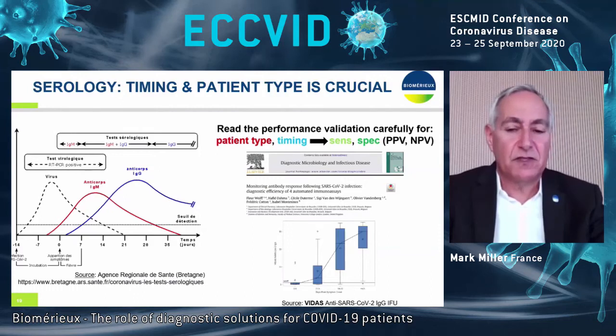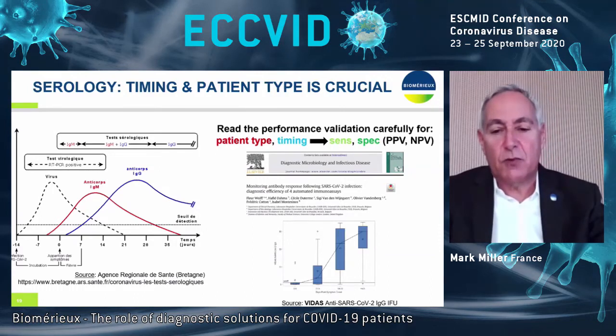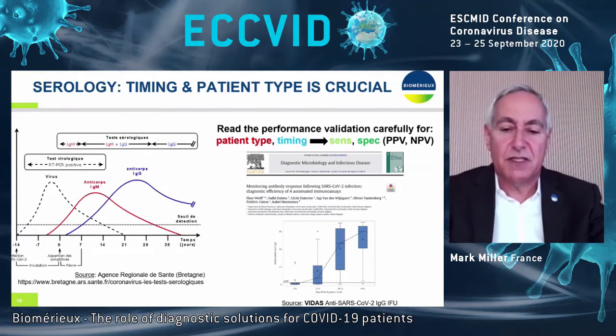And often that's left out on the tables. This is a good example of what we've shown with our VIDAS IgG. You'll see that the time is on the bottom and the titer of antibodies is on the y-axis. Right during the first few days, from the first 4 days of illness, our serology and most serologies are not very sensitive in picking up these patients. But as soon as you get 6 days into the illness and after, the serology becomes quite sensitive. And then after about 10 days, the VIDAS serology reaches 100% sensitivity.